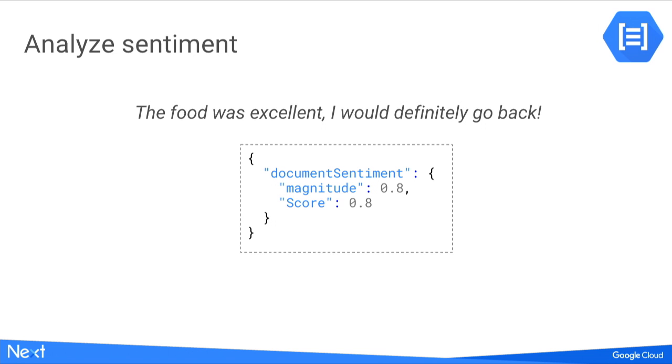The second thing that the Natural Language API lets you do is analyze the sentiment of something. This is useful for customer feedback. In this case, this is something that might be on a restaurant review: "The food was excellent, I would definitely go back." It returns two values for us to understand the sentiment.